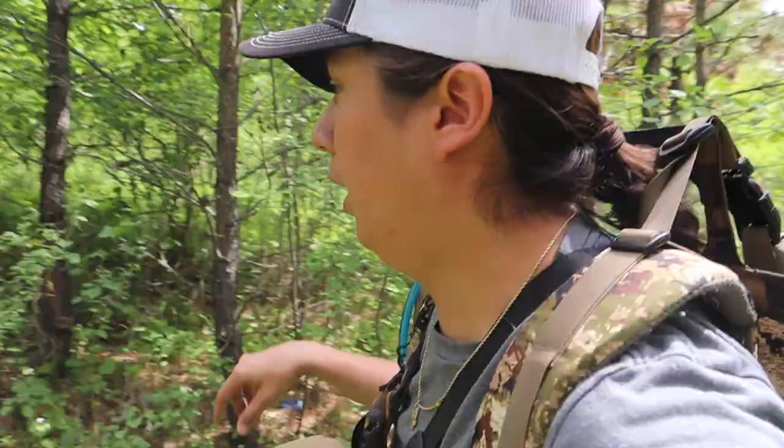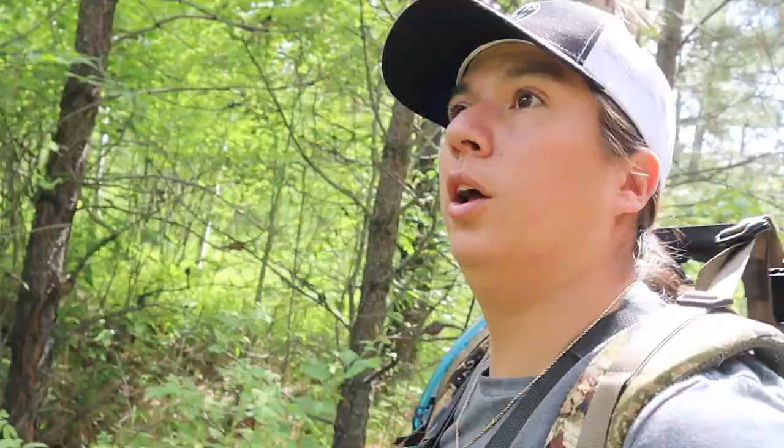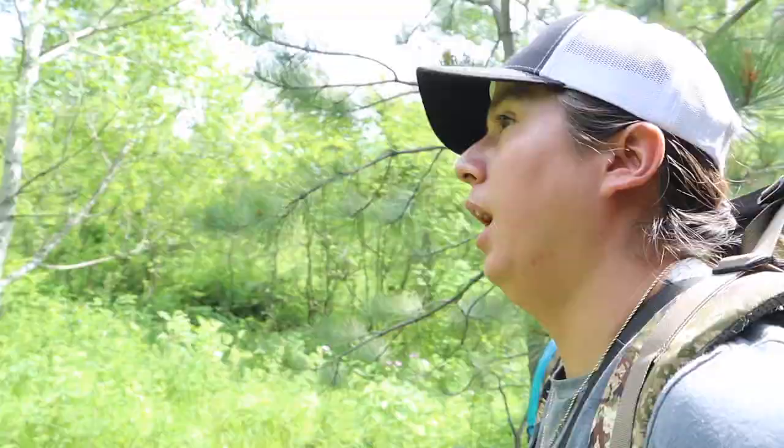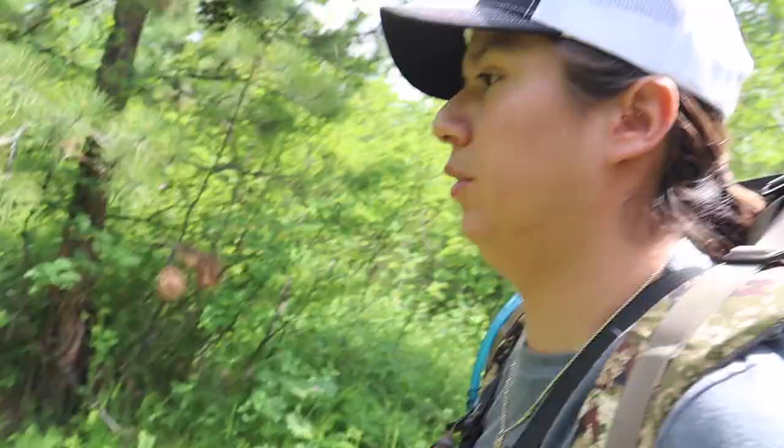This is a new spot for me. There's kind of a trail here, and I'm gonna take it up to where I know the water is going along on this side up here. I'm gonna hike in here as best I can and see if I can find my first set of birch bark.